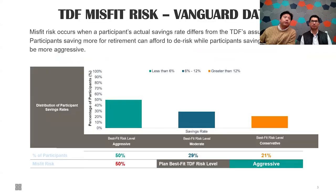This is some data that we obtained from Vanguard, based off of their record keeping site. What we found was that 50% of the plan participants on their platform are contributing less than 6% of their income towards retirement, whereas 29% are contributing between 6 to 12%, and only 21% are contributing greater than 12%.